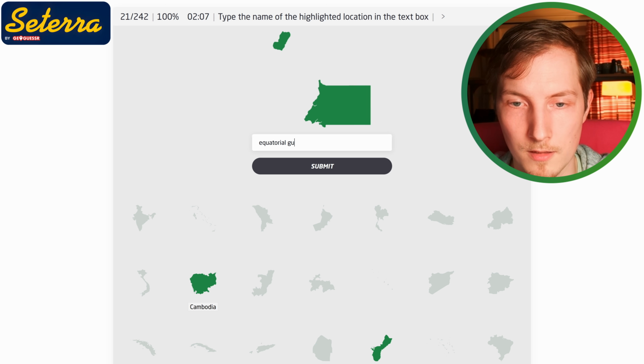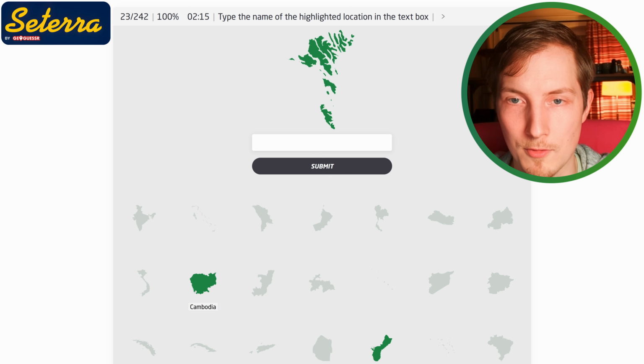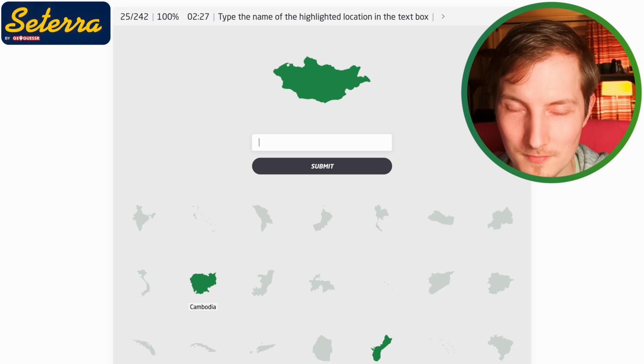Equatorial Guinea looks like a sad creature who hasn't realized that his offspring is in fact above him. Lebanon looks like a carrot. We have the Faroe Islands, looks like some kind of skeleton. Denmark looks like a man with a cold who just vomited. Mongolia looks like a sentient cloud.